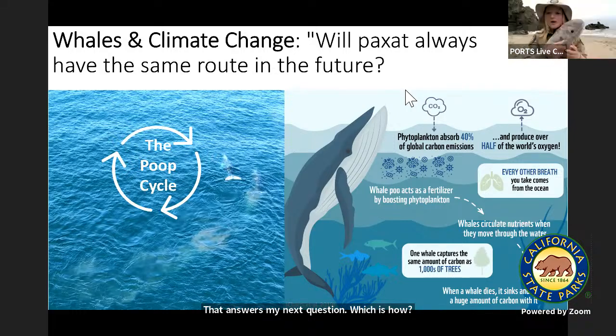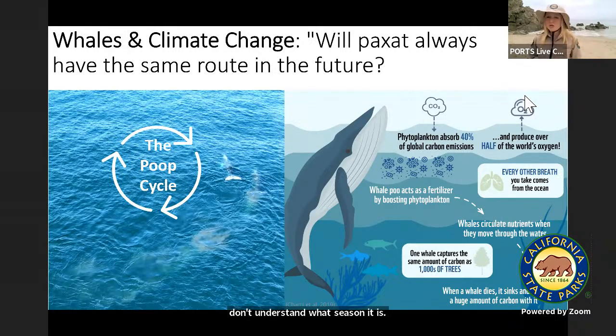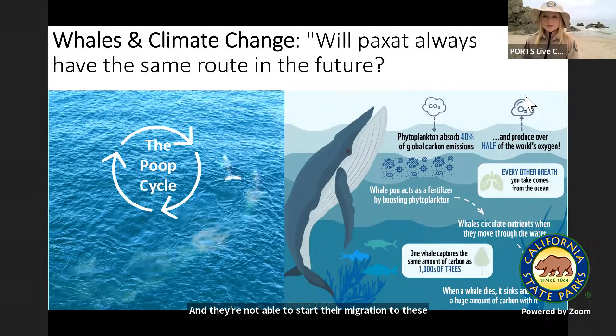But in reality, will Pahat's trip or his route always be the same? Or will it change in the future? And unfortunately, it will, because we live during a time of climate change where things are changing, just like the temperature in our ocean is adjusting our natural currents that are slowing down. This also affects feeding and breeding times, which means if it gets too cold or too hot, then whales don't understand what season it is, and they're not able to start their migration to these areas where they can feed and breed with other whales. And if they miss that, then they don't get enough nutrients for their entire journey.